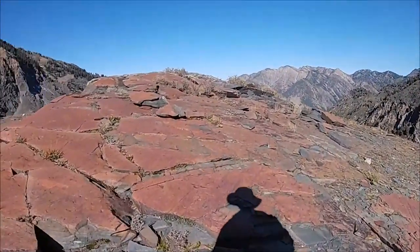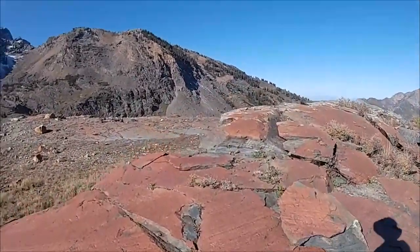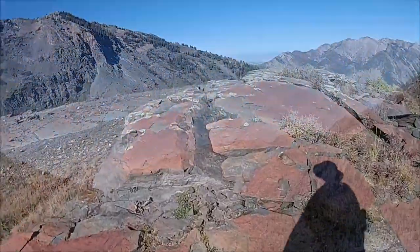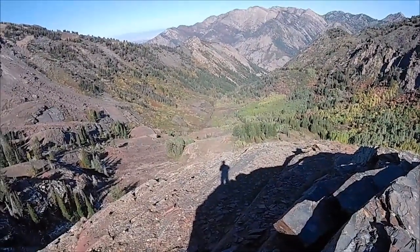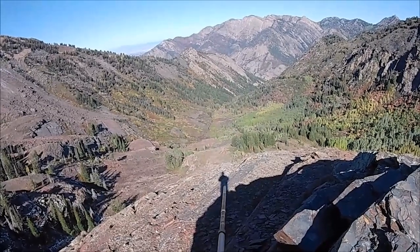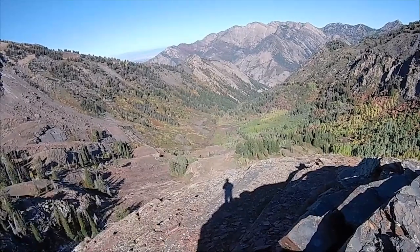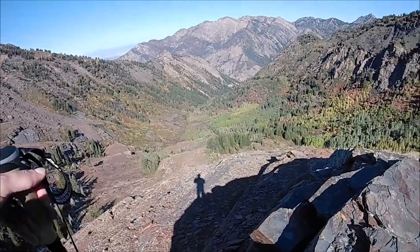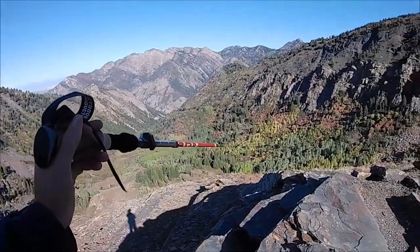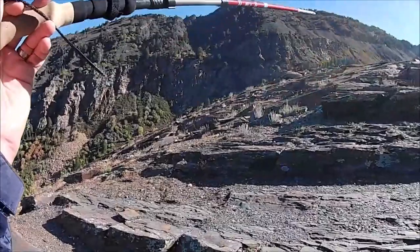I love the red of this shale rock. Pretty cool. Down below there, you can see the stream way down there. That's the one I was walking alongside for quite a long ways. And then we came up this side over here, walked all the way up to the lake.